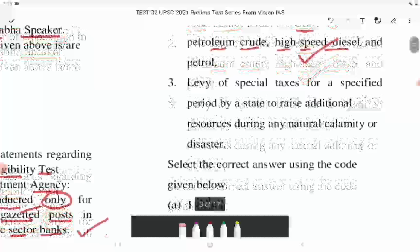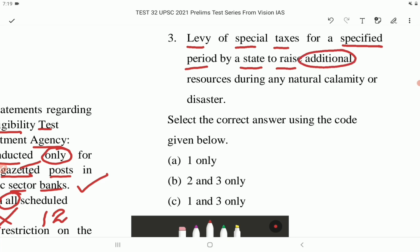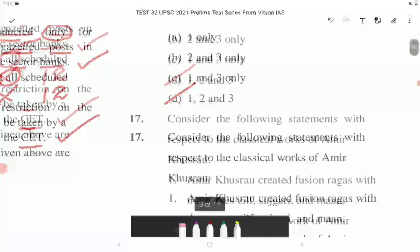Levy of special taxes. So, levy of special taxes for a specified period by a state to raise additional resources during any natural calamity or disaster. This is also correct. Select the correct answer using the code given below. So the correct answer is option D, that is 1, 2 and 3. Now let's come to question number 17.